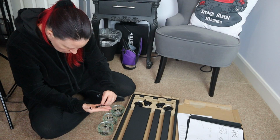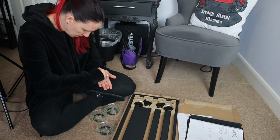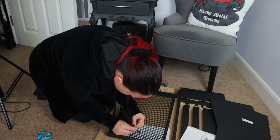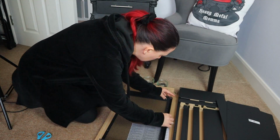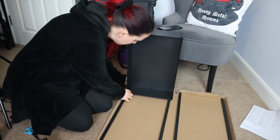Normally Heavy Metal Hubby does all of the flat pack furniture, but I decided that I was going to do this because it seemed fairly easy. So that's me sorting all the different little screws and caps and things into different ramekins so that I don't get them mixed up. It was actually very easy to put together. I was quite surprised. I was very proud of myself that I managed to do it because normally Heavy Metal Hubby just does these things, but I just needed the thing up.